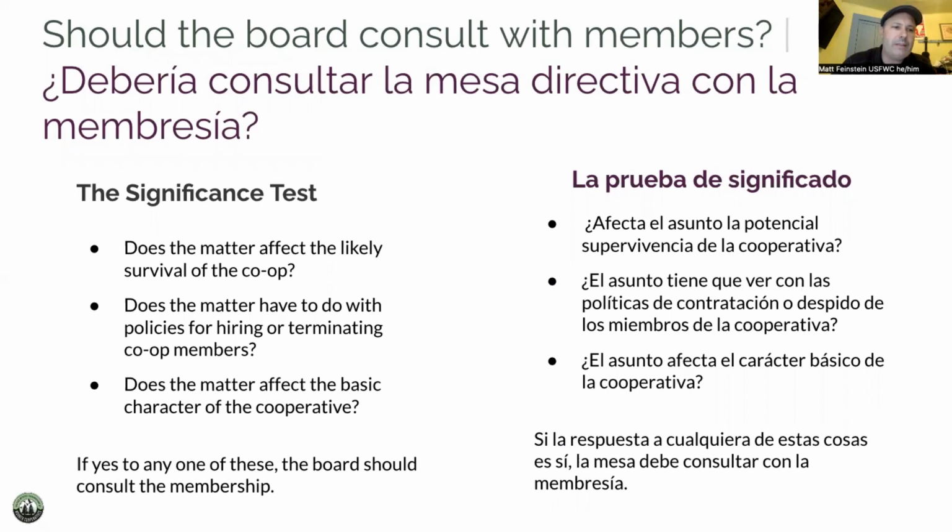Does this matter affect the likely survival of the co-op, right? Is this a make or break issue around survival? Does this matter have to do with policies of hiring or terminating co-op members, right? Is this going to impact the actual membership and impact the hiring or firing? And then does the matter affect basic character of the co-op? Is this changing our values? Is this changing our major direction and underpinnings? If yes to any of these, then the board should consult membership.